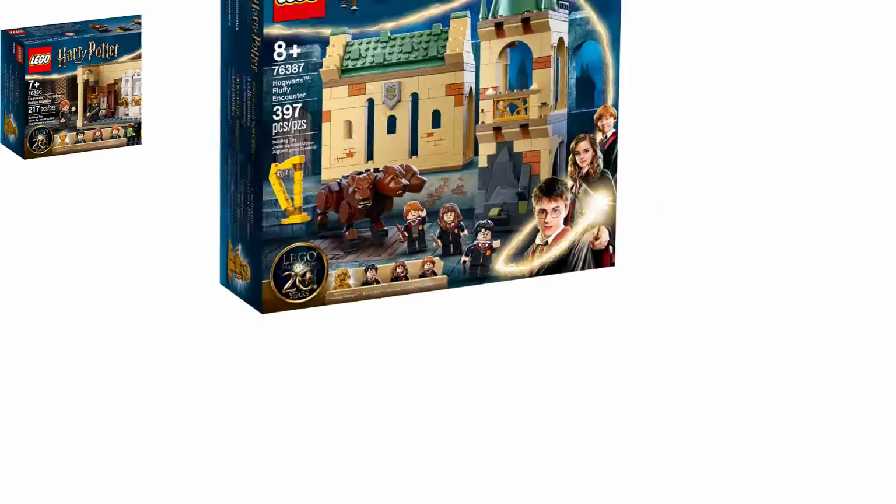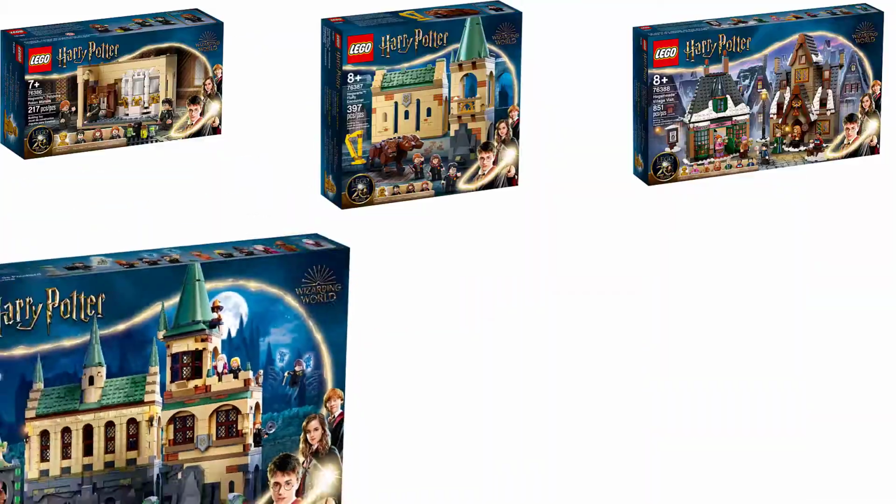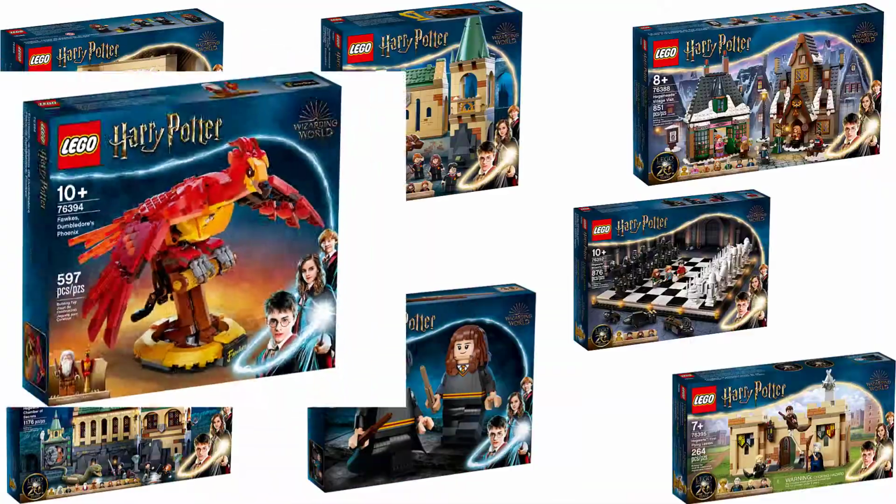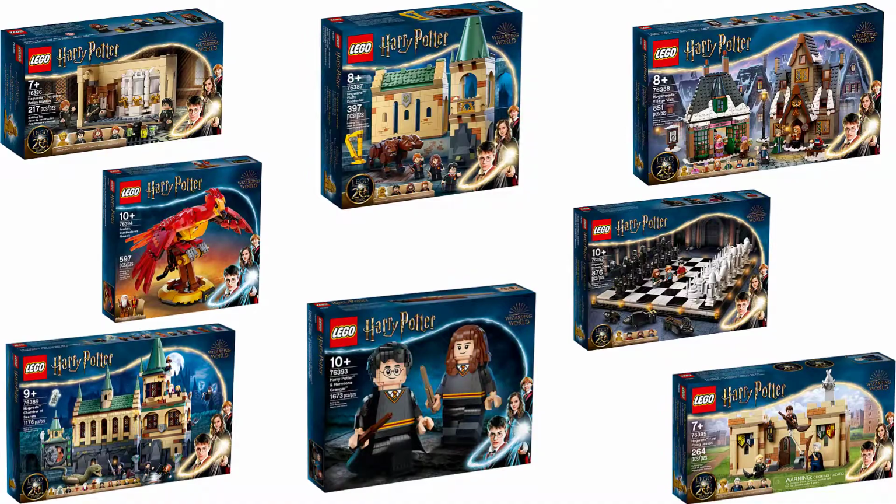8 Harry Potter sets were officially released on LEGO's website last week. 3 of them are available for pre-order. So let's go ahead and take a look through some of these sets.